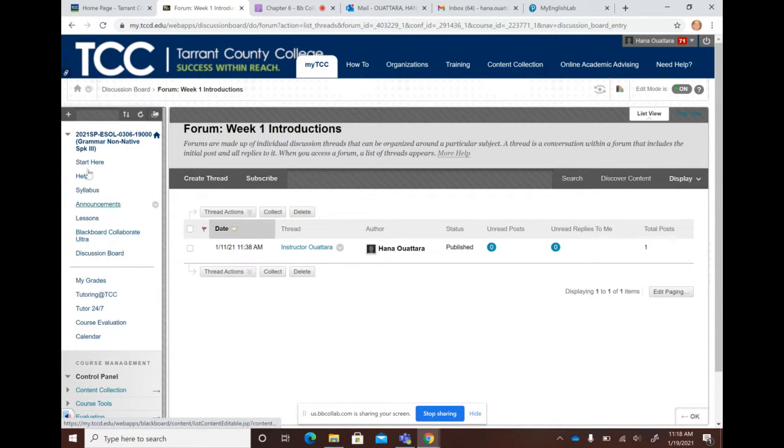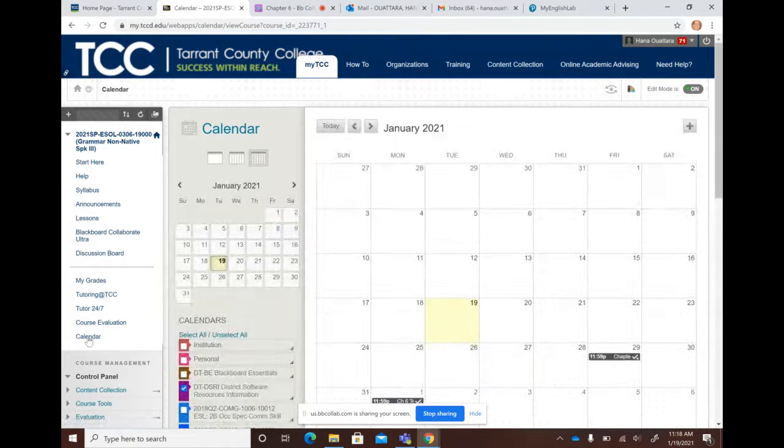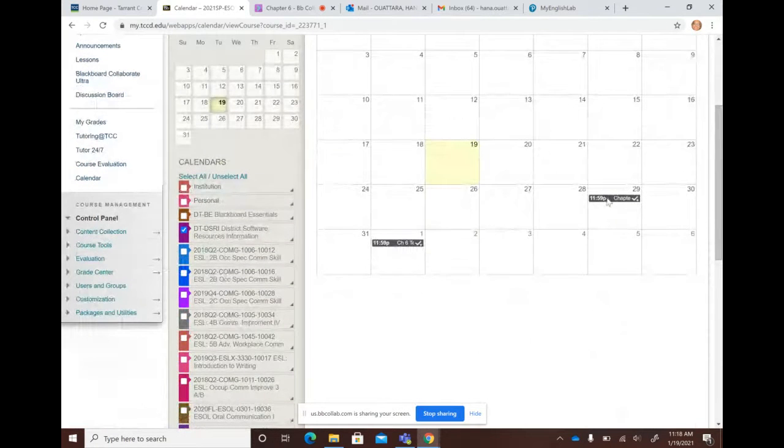So that's pretty much all the tabs here on the left. And there is a nice little organization feature here, if you look at calendar, this is another way to check your due dates. Okay, so remember I said the discussion board was due on Friday, the 22nd, right?